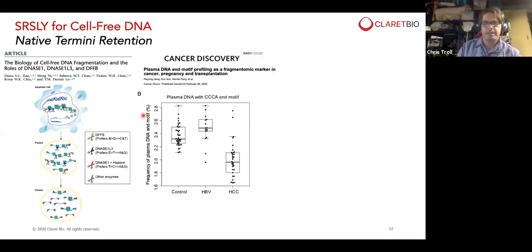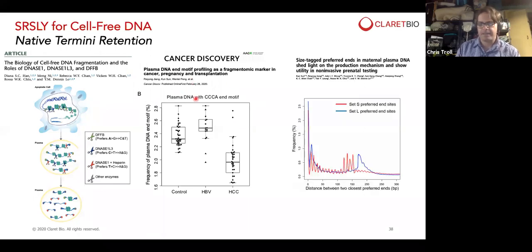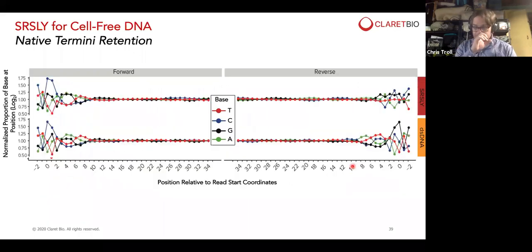There was another paper that shows that plasma DNA from people with chronic liver cancer, HCC, have a preferred CCCA end motif in their DNA, and this can be used as an additional fragmentomic biomarker when looking at hepatocellular cancers, in addition to the standard mutational profile. And then finally, maternal plasma and neonatal, prenatal plasma have different preferred end profiles as well. So that is the rationale for why native termini are important for cell-free DNA and how researchers can further that field using SRSLY for this.